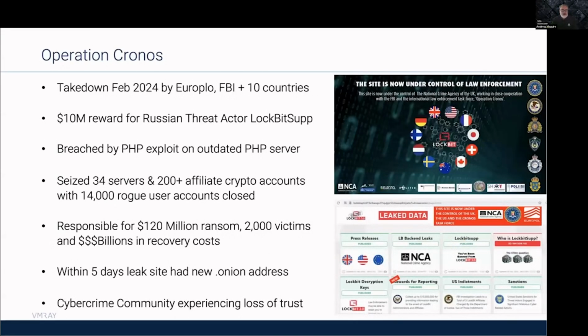So Operation Kronos was, I think, around mid-February 2024. Threat actors everywhere saw the coordinated takedown of LockBit, which was announced by Europol and the FBI. Law enforcement agencies from about 10 different countries worked together to disrupt the LockBit ransomware operation, which was run by this Russian threat actor known as LockBit Sub.